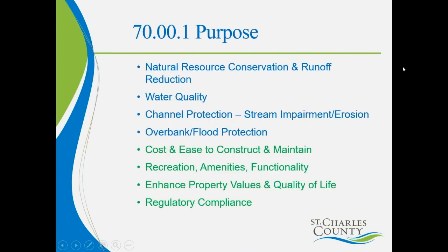So the design criteria starts out with purpose. And again, this goes down through how we want you to do the design, or think about how you're doing the design. The first thing to us would be, let's preserve what we can. Let's keep the trees. Let's keep the deep-rooted vegetation. Let's use things that mimic nature, like John Wingo was talking about.